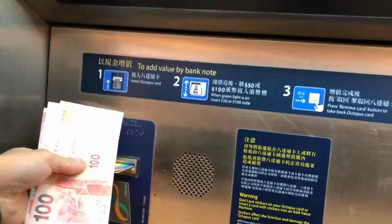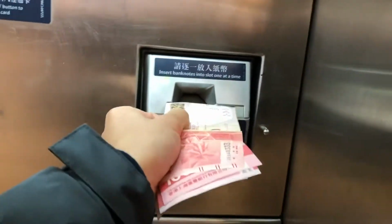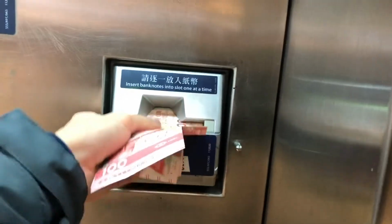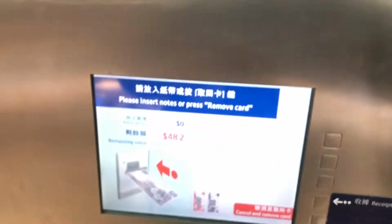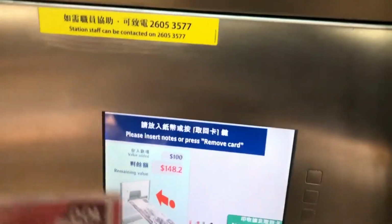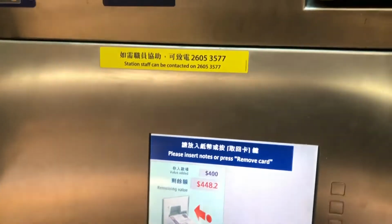Alright, so let's do it again. No 500 is accepted for all these machines, so you have to do $100 or $50. So here are four $100 notes, so let's just go ahead and do it. And there goes 100. You can continue going through and just get your card or print a receipt. Anyways, I would just do it by myself now that I know how to do it. And that's how you do it. And I don't need a receipt, so press back out.